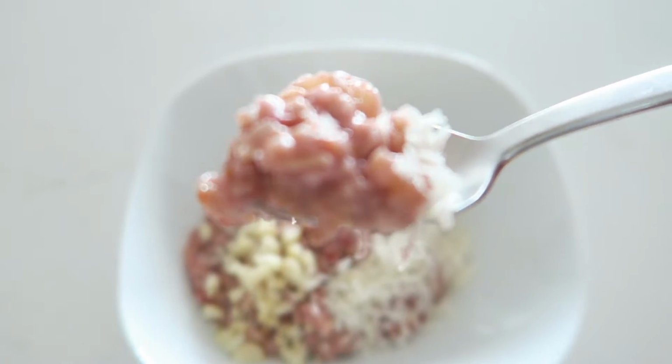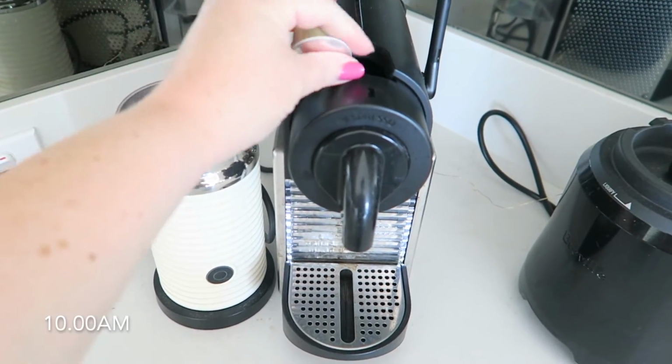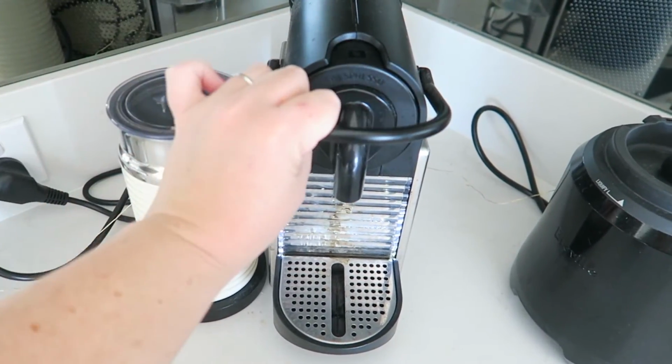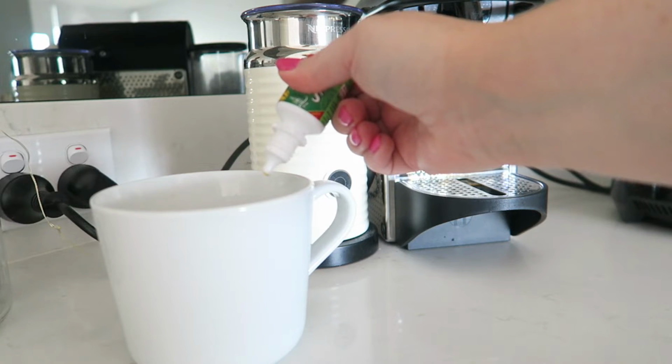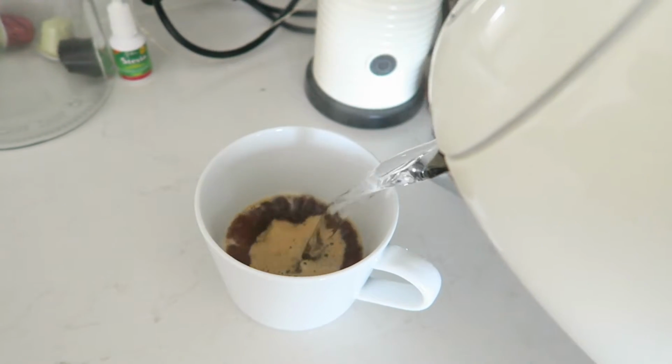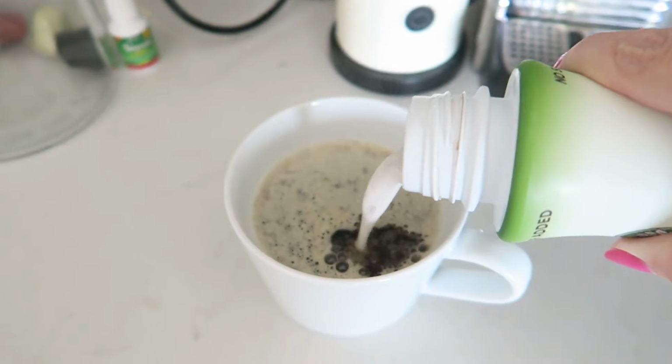At about 10 AM I made myself a nice Nespresso coffee. I actually wasn't feeling very hungry, the oats really filled me up, so I didn't have anything else to eat. I just had a coffee for my mid-morning snack.